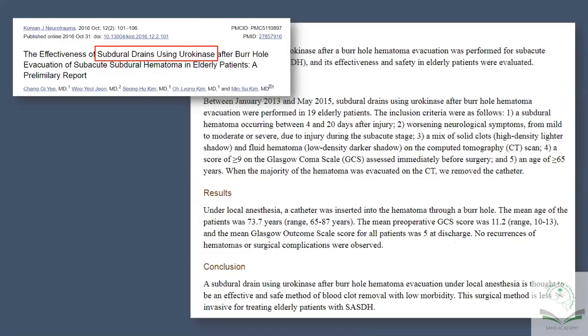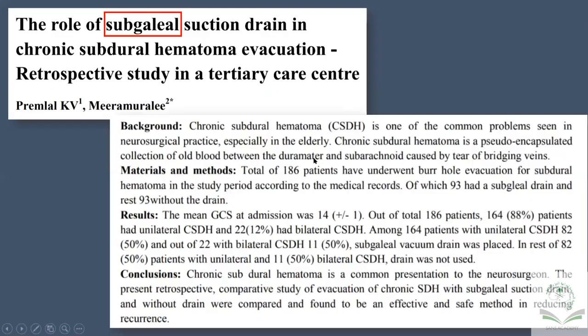Now, it comes even to the extreme of using urokinase. If you remember the three pictures, we said we have acute, we have chronic, but we have chronic with acute exacerbations. So an acute bleed, which is hyperdense on the CT scan, and then you also want to evacuate that part. So it has been advocated to use a burr hole, a drain, and then urokinase instilled for a few days. One of the, in my opinion, a good option so that you prevent the potential complication of inserting a subdural drain.